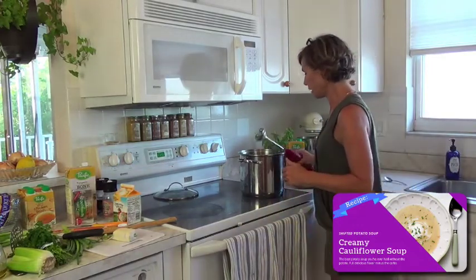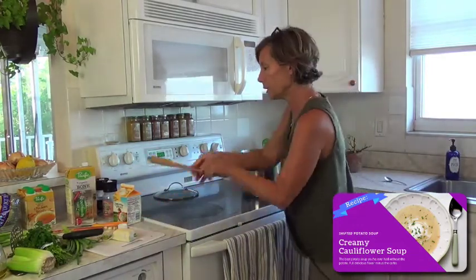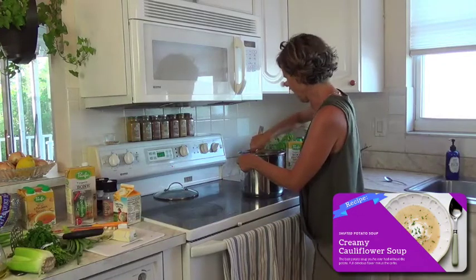Okay, so there's our cauliflower soup. I feel like I didn't do it justice. Did I talk enough about it?